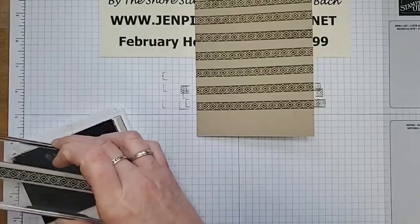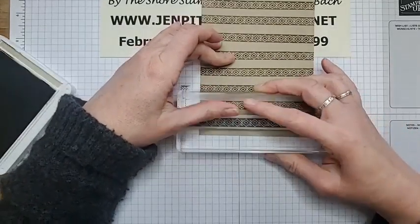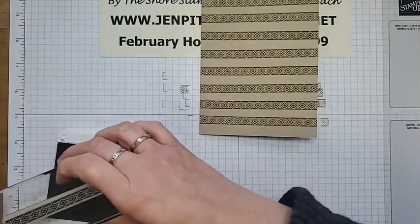Unfortunately, our crafting hobby, my friends, is very sedentary, so it's important to get out and make me do some activity.